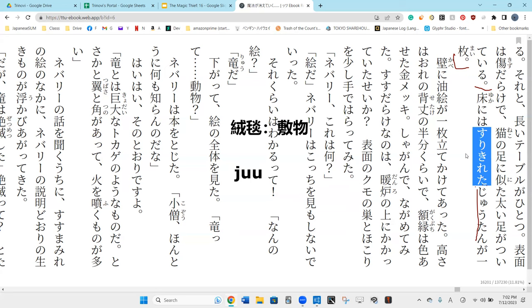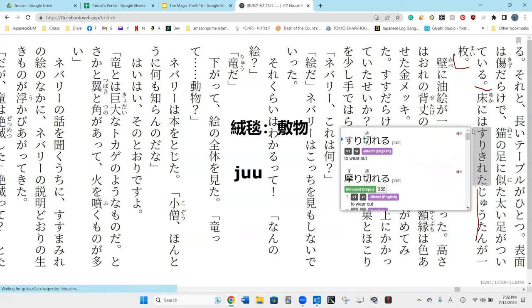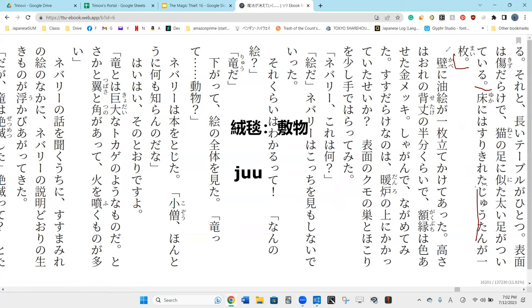Surikireta is ragged, worn out. It rips, worn out. Like boro boro.